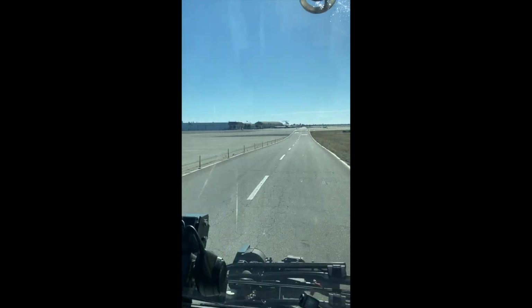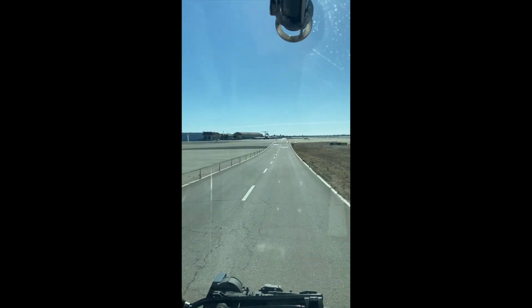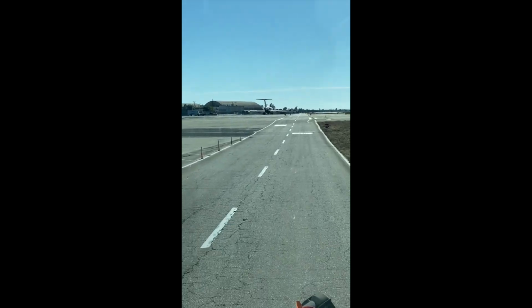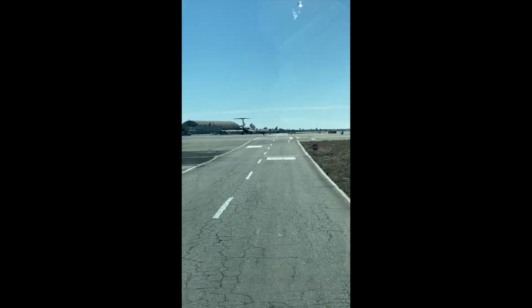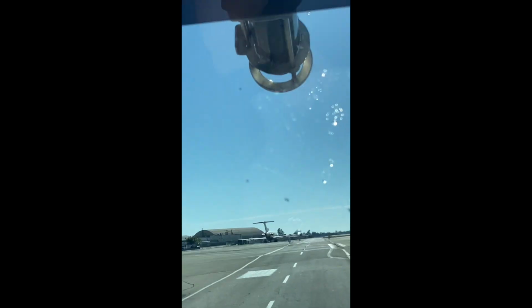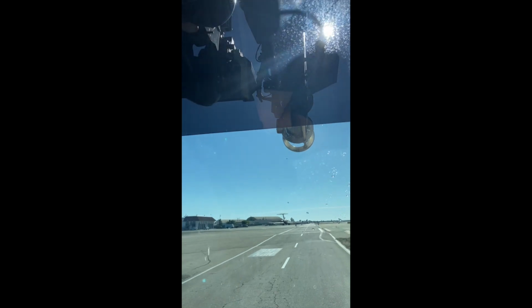So there's our target plane that we're going to. So we pretend sometimes that it's on fire, start working our way there. As you can see, this HRET, this turret that I was talking about, you can see above you too. There's a window to see.